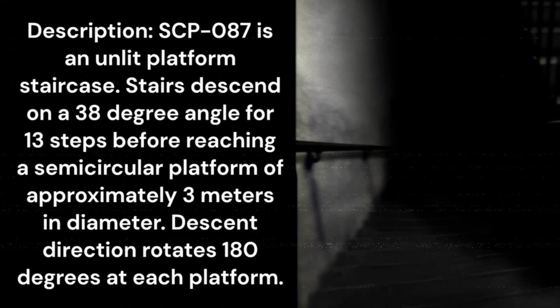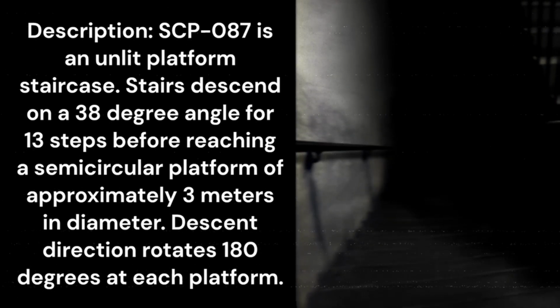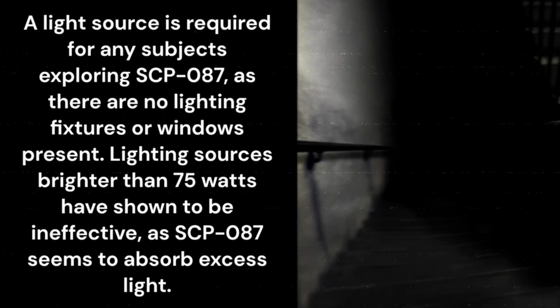SCP-087 is an unlit platform staircase. Stairs descend at a 38-degree angle for 13 steps before reaching a semicircular platform of approximately 3 meters in diameter. Descent direction rotates 180 degrees at each platform. A light source is required for any subjects exploring SCP-087, as there are no lighting fixtures or windows present. Lighting sources brighter than 75 watts have been shown to be ineffective, as SCP-087 seems to absorb excess light.